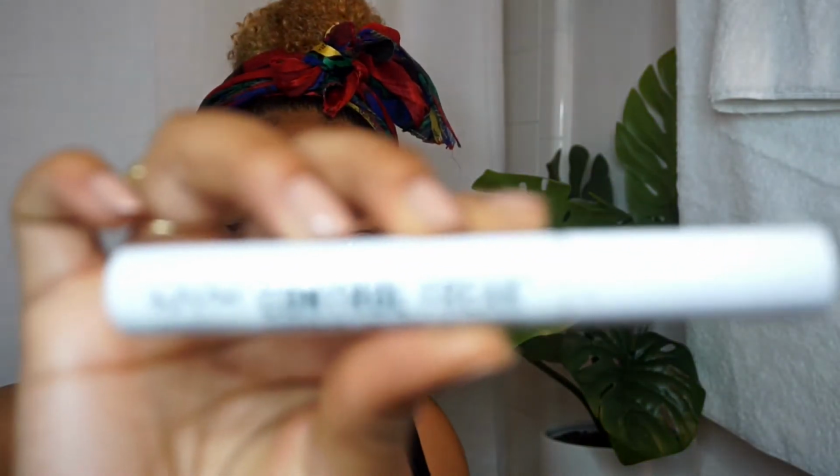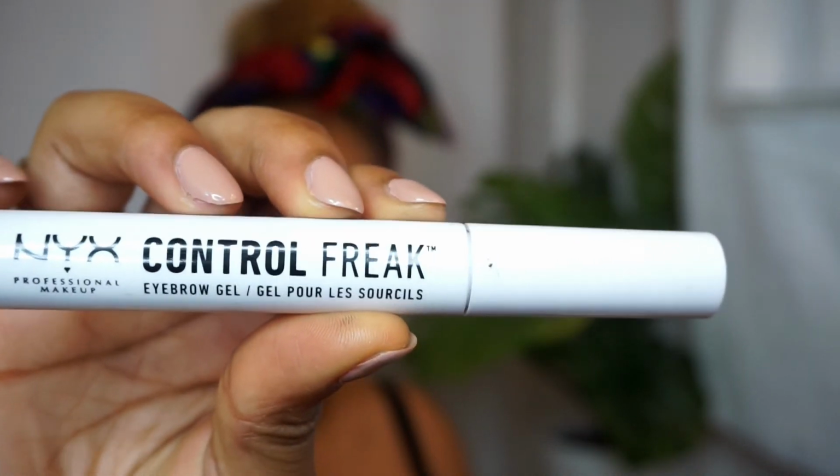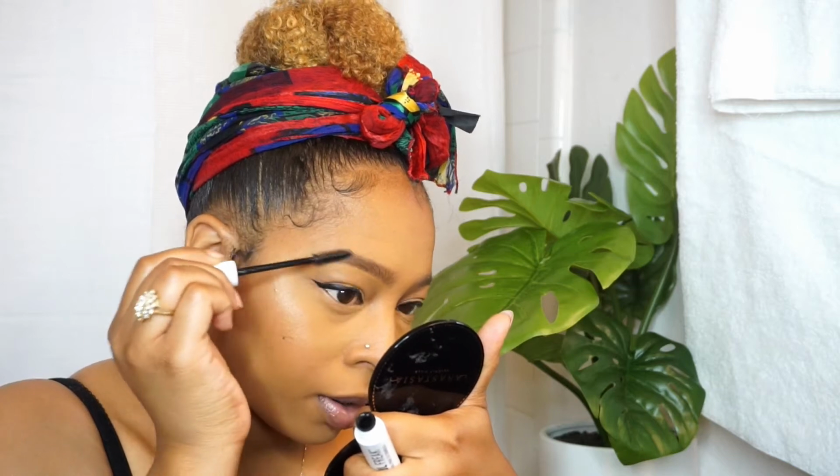As a part of my final touches, before I even put my lashes on, I take the NYX Control Freak, and this is a brow gel, and I'm gonna apply it to my brows. Like I said, my OG favorite is the Anastasia Beverly Hills, but this actually is a good drugstore option. And so I just take that and define my brow hairs, and it does a really good job. I try to really focus on the front.